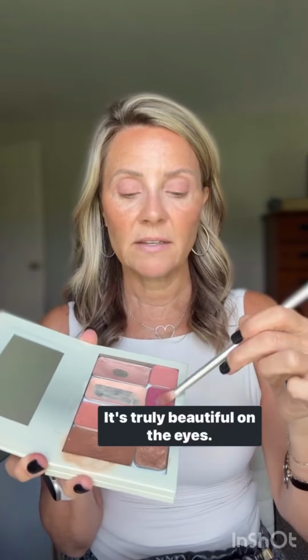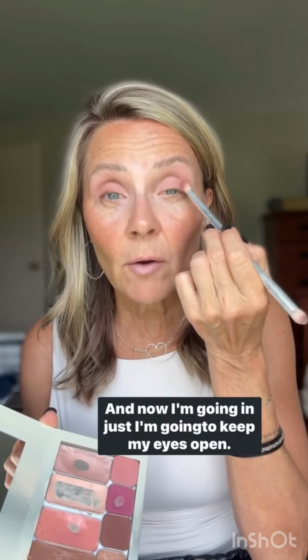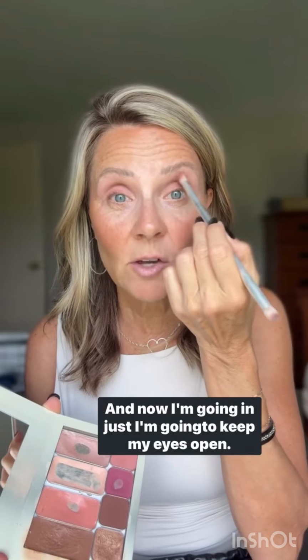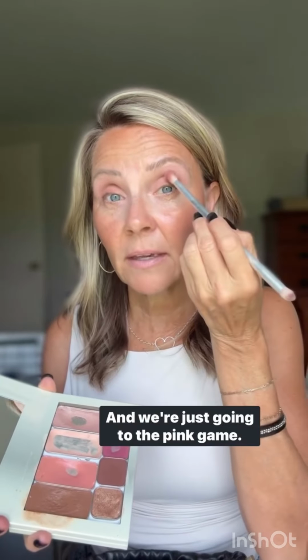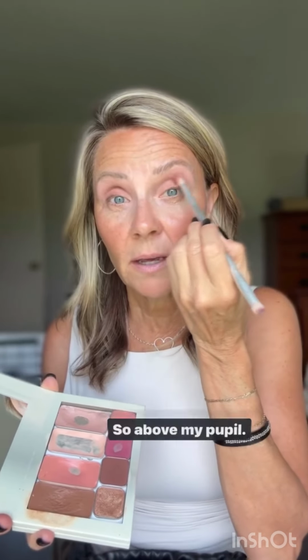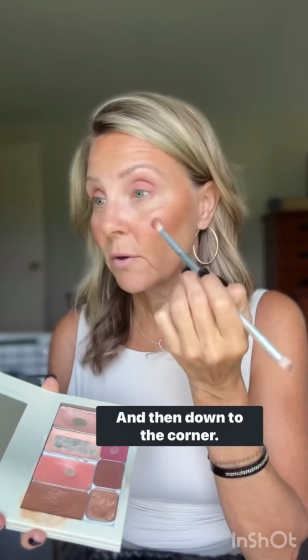Now, I'm gonna go into this bright pink. It's truly beautiful on the eyes. It's like a fuchsia. And now I'm going in, I'm gonna keep my eyes open. I'm going in just above my crease. And we're just going to up the pink game, up the intensity a little bit. So above my pupil, straight out, and then down here to the corner. Straight out, and then down to the corner.